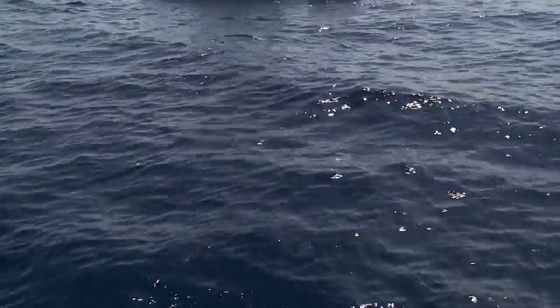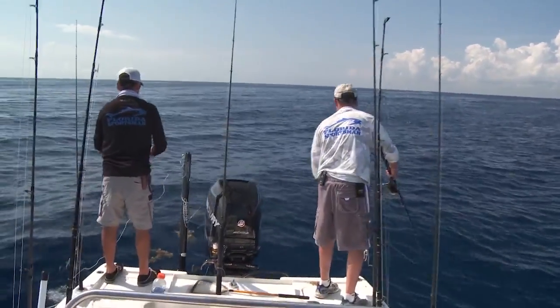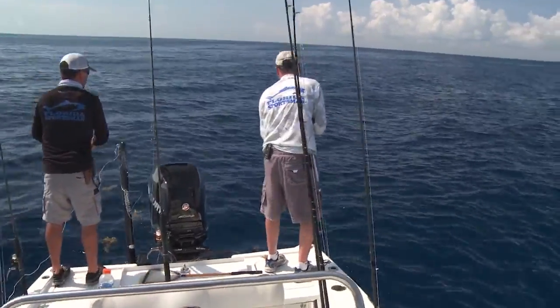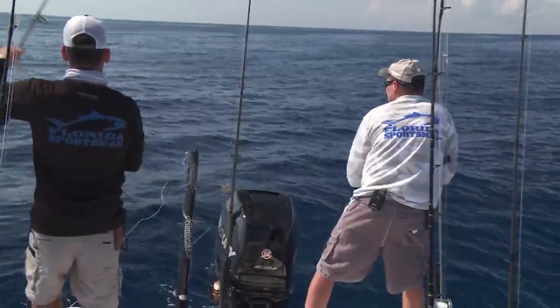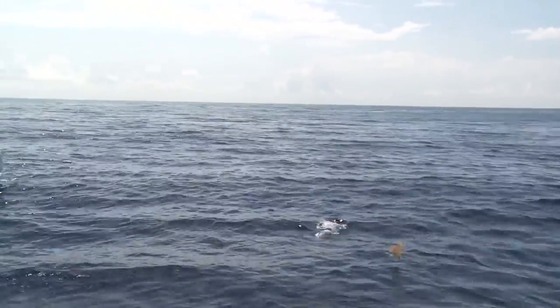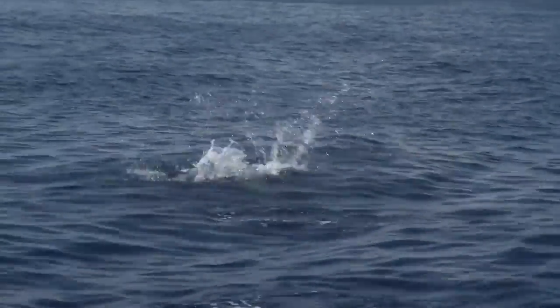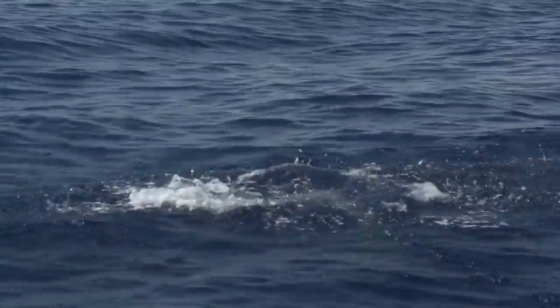You got a bait to him? He's gonna eat right here. He's right under us. Here he comes, drop it, drop it. Here he comes. Watch, watch, watch, he's gonna rip it up. Oh!